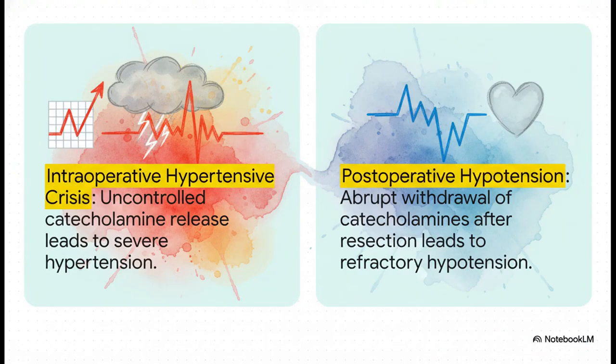So this is the crucial point. We're facing a two-headed monster. Taking an unprepared patient to surgery is, to put it bluntly, courting disaster. Any stimulus, our laryngoscopy, the surgical incision, and especially when they touch the tumor, can trigger a massive catecholamine surge, leading to a hypertensive crisis, a stroke, or an MI.